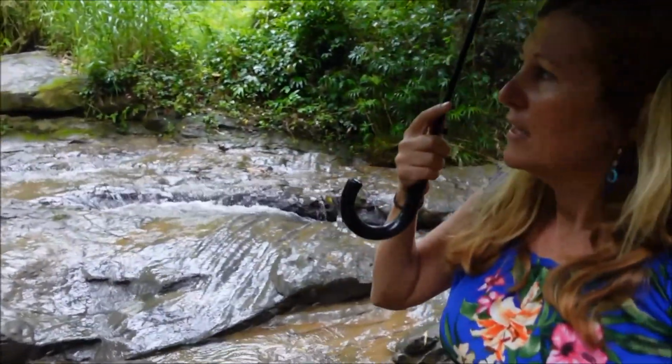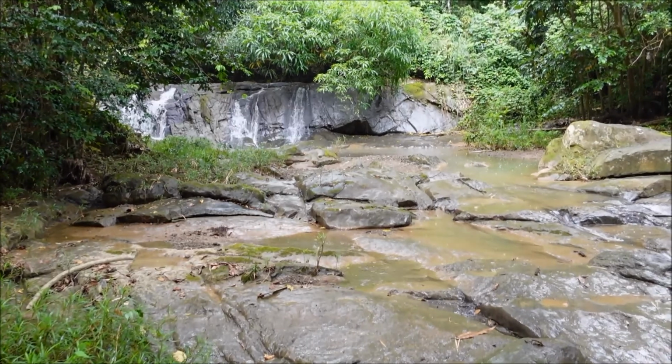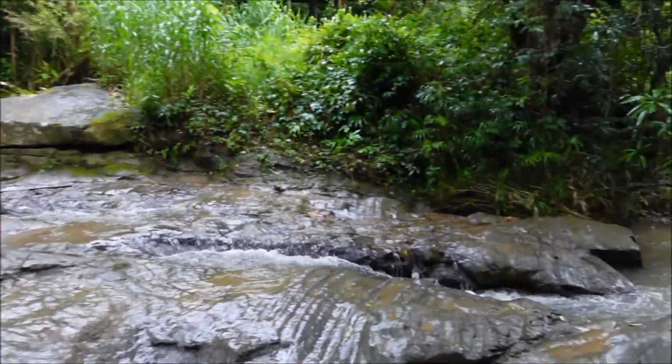From down here, you can see the little waterfalls. They're not a huge waterfall, but it's a nice flow of water, as well as some little ponds. Nothing super deep to swim in, but nice to cool off on a hot day.